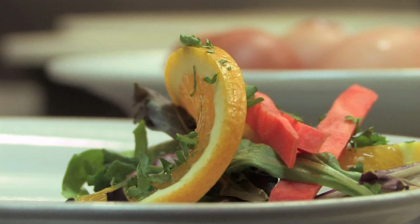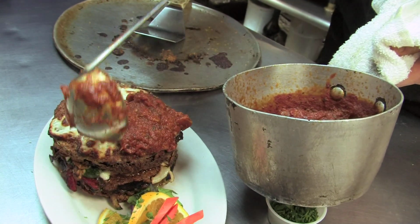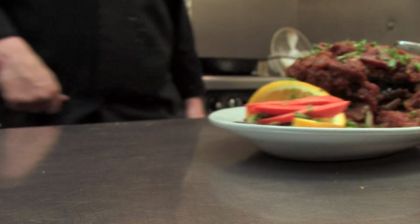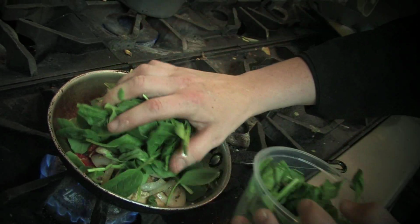The best teacher. And now, he's teaching us how to make one of Alfalfa's vegetarian specials that's hearty enough for anyone to love. It's kind of a deconstructed lasagna, if you will. Yeah, it's our take on a classic French Napoleon, which is a stacked lasagna. We try to use the freshest local produce we can, whatever's available seasonally.